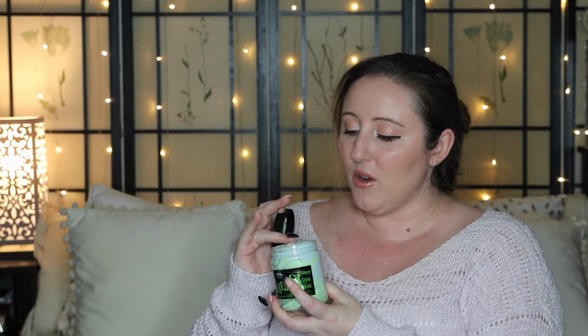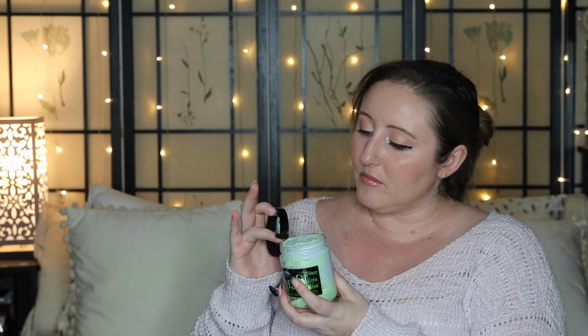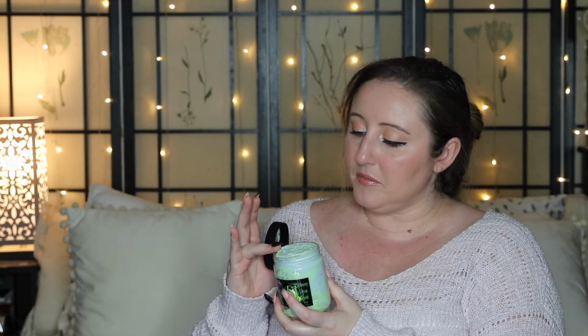Oh my gosh, you guys. Oh my god, that smells amazing. Oh my gosh, I love it. It almost feels like cream, like shaving cream. I wish there were ingredients. Oh, use before shaving or as a face and body cleanser. Nice. I'm super excited to give this a go. This has like a green and blue swirl. The scent on this is perfect. So excited.